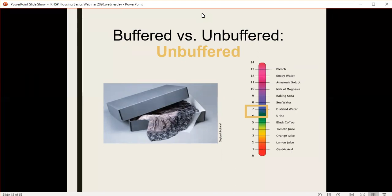Why would you want to choose an unbuffered material that does not have the additional benefit of an alkaline reserve? Alas, an unbuffered material is not a poor product. It does not lack preservation qualities because it's without an alkaline reserve. In fact, you would want to select an unbuffered material at times because some artifacts are highly sensitive to the alkaline reserve in buffered materials.